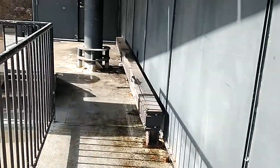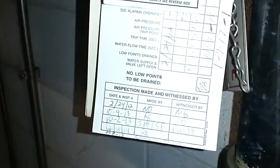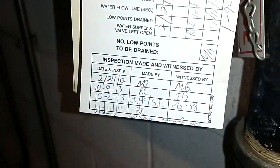All right, here we are. Meet you guys inside. Here we are inside. Wow. Look at everything. So rad, man. 2012, 13, 14. My little mouse friends. Russian experiments.